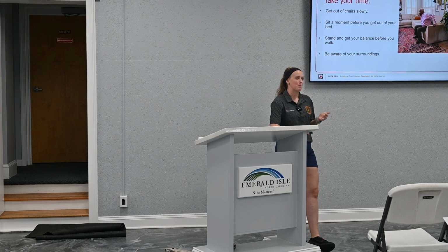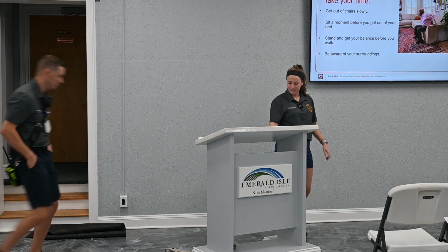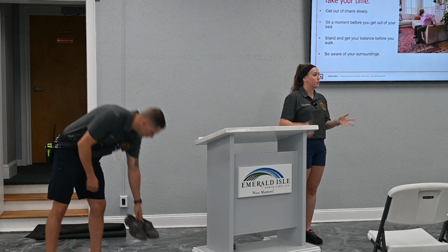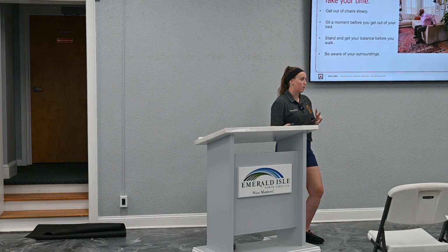So making sure you're wearing some non-slip shoes, whether that's a pair of Crocs like Joe has here, or a pair of slippers with grippy soles on the bottom. They're just really easy if you've got socks, barefoot, whatever, to be able to walk around your house in. They decrease your likelihood of falling substantially.